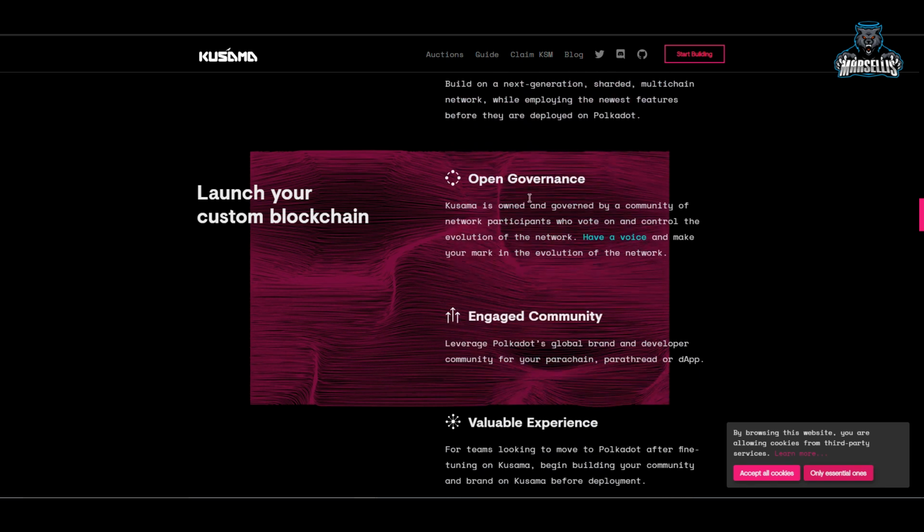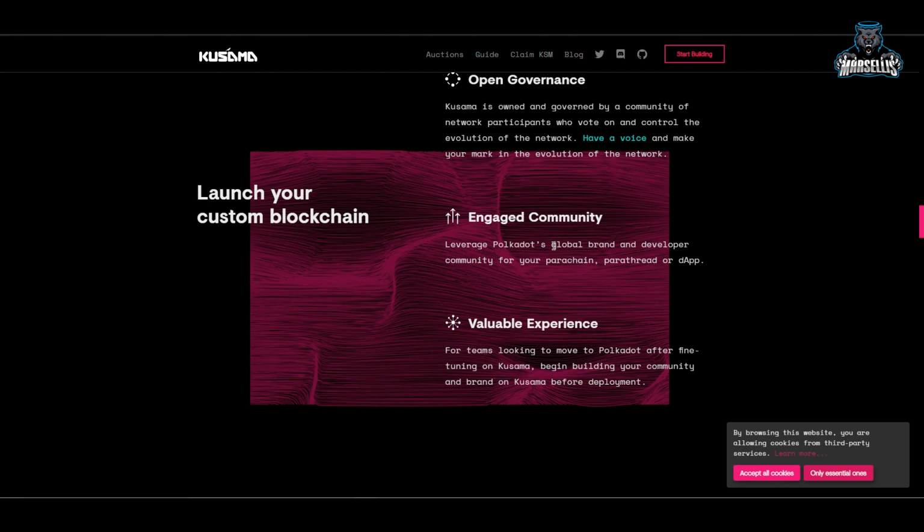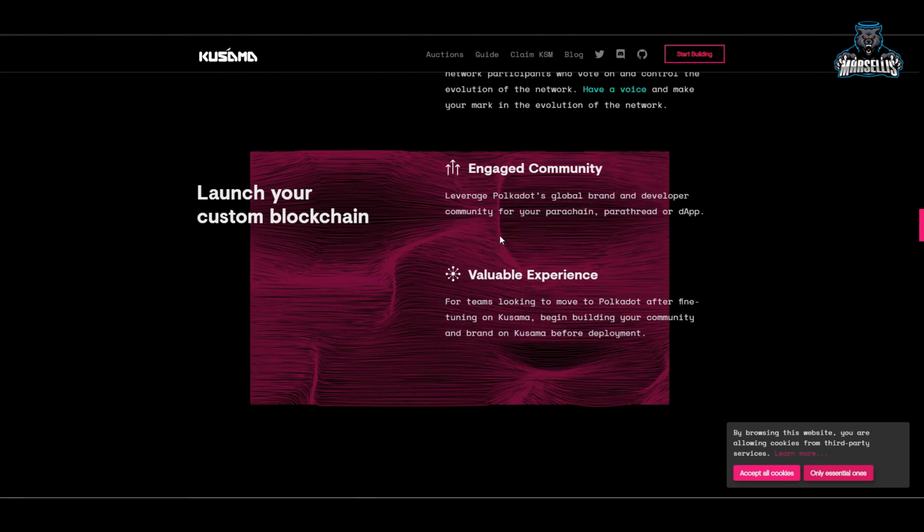Let's keep going. Open governance. Kusama is owned and governed by a community, not just one person. It is owned and governed by a community of network participants who vote on and control the evolution of the network and have a voice and make your mark in the evolution of the network. They have an engaged community, just like Dogecoin. Leverage Polkadot's global brand and developer community for your parachain and parathread or the app.